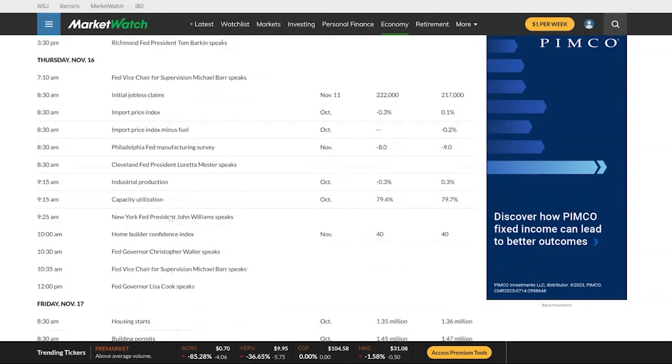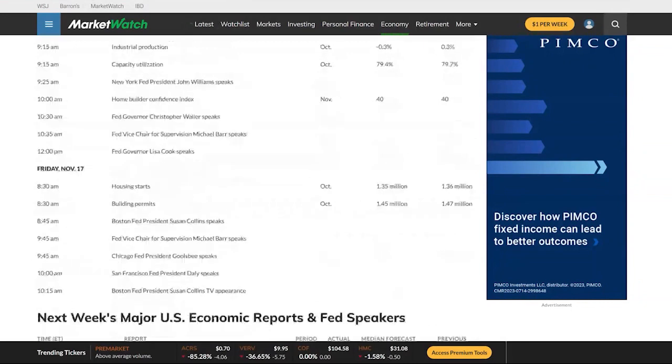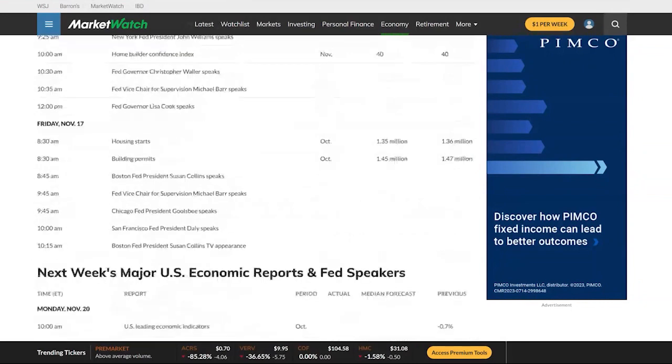A lot of Fed speeches. We got the home builder confidence index. And then Friday, housing starts and building permits. I think these will be some interesting numbers too. Obviously, the housing market is very closely related to interest rates, which are sky high right now. Mortgage rates are around 7%. So I think housing starts have slowed considerably. So it'll be really interesting to see where this goes.